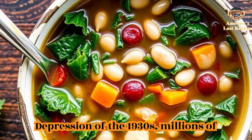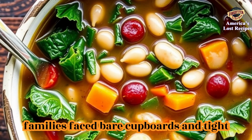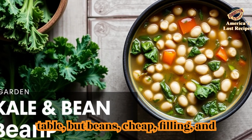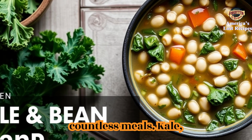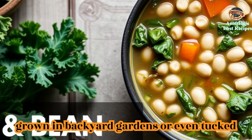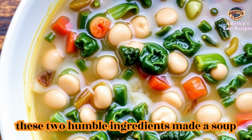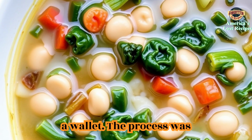During the Great Depression of the 1930s, millions of families faced bare cupboards and tight budgets. Meat was rare on the table, but beans, cheap, filling, and long-lasting, became the backbone of countless meals. Kale, one of the hardiest greens, was often grown in backyard gardens or even tucked into community plots. Together, these two humble ingredients made a soup that could feed a family without emptying a wallet.